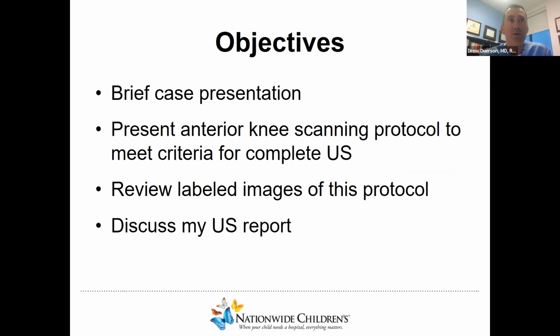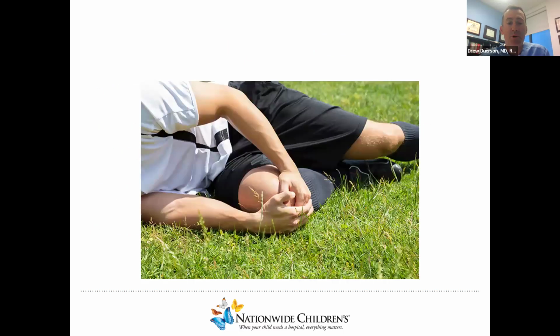No disclosures. Here are our objectives, our roadmap. Like all of these, we'll present a brief case and then spend a majority of the morning going through my anterior knee protocol that will be considered a complete diagnostic evaluation. This will include some structures from other regions of the knee as well. We'll look at images of both normal sonoanatomy and pathology along the way, and then we'll finish with a brief look at an example of my ultrasound report. And then hopefully at the end, here are some comments from the audience. This has really been where I've learned the most sometimes over the years. We'll start with our case.